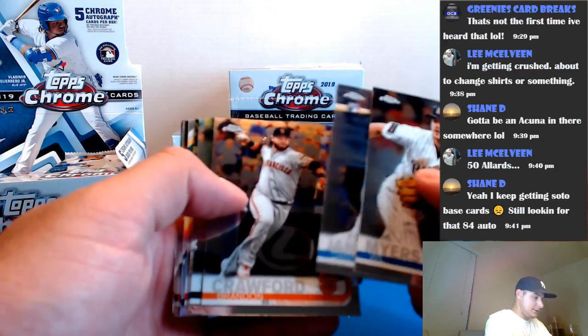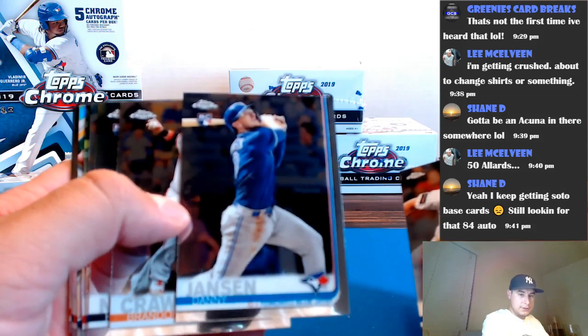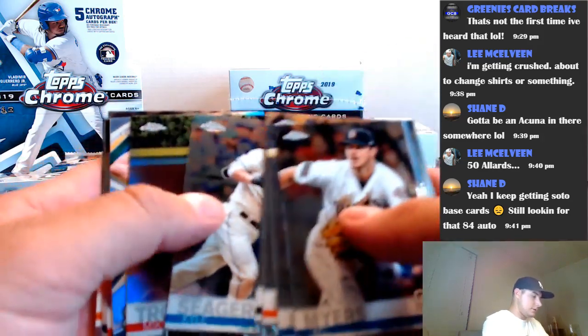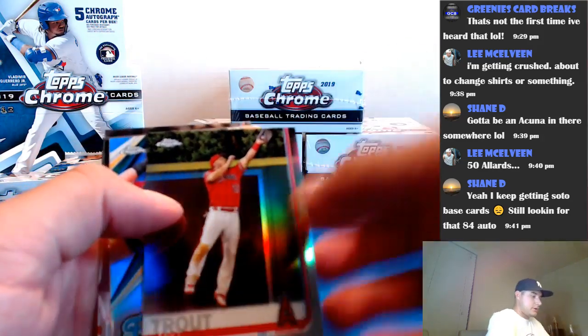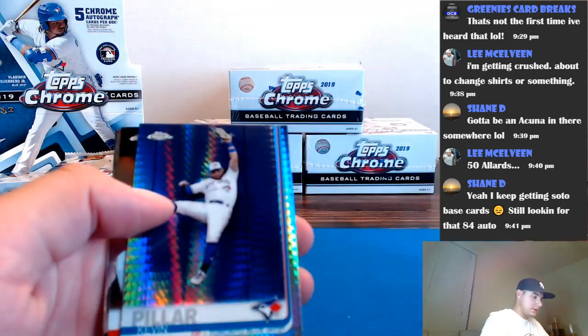Danny Jansen. So that's the autograph you hit earlier, our redemption. So it's going to be that, but base auto. Crawford, Newman, Seager. Fragile Mike Trout, it's nice. Carson Kelly, Future Stars. Kevin Pillar, Prism.